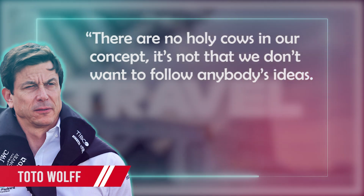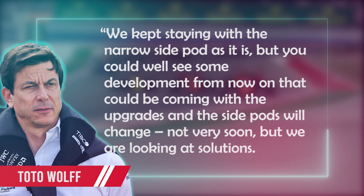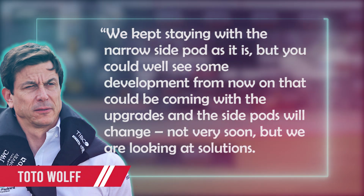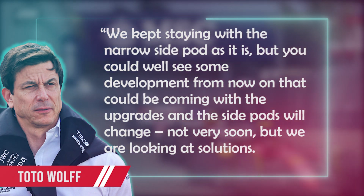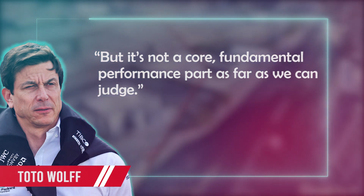It's not that we don't want to follow anybody's ideas. We kept staying with the narrow side pod as it is, but you could well see some development from now on that could be coming with the upgrades. And the side pods will change. Not very soon, but we are looking at solutions. But it's not a core fundamental performance part as far as we can judge."